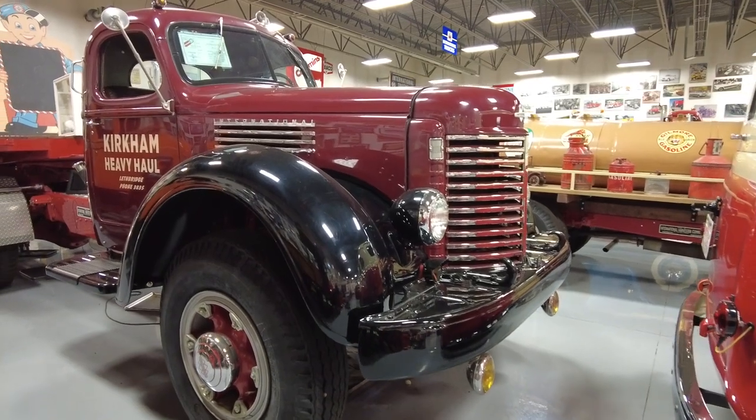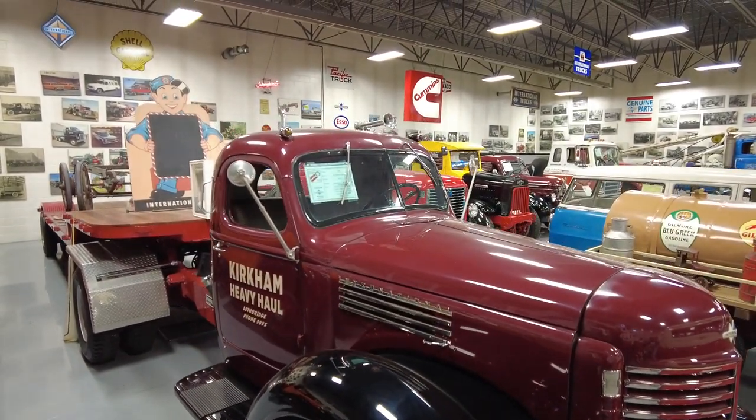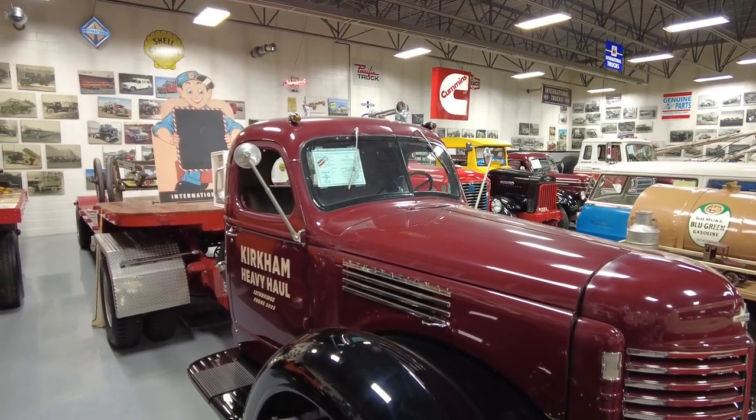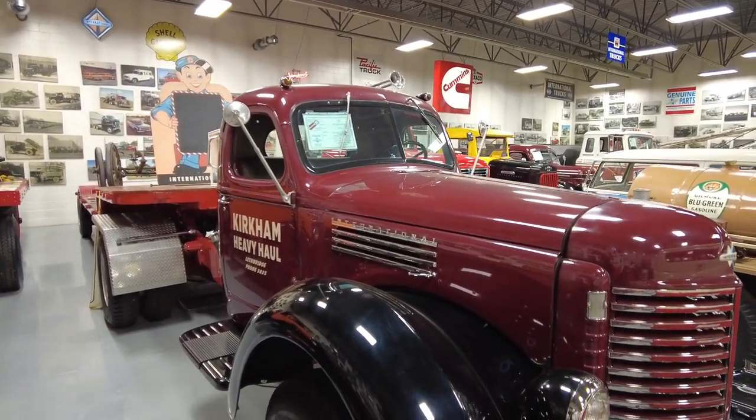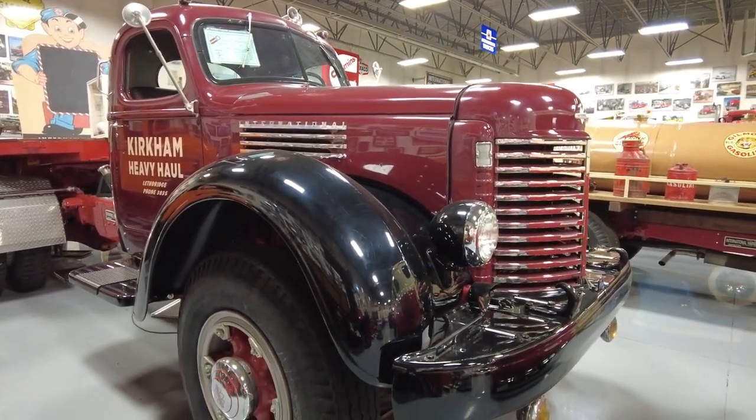The first time I drove it, in the first 200 feet, I knew that it was going to be a very nice restoration, very tight, very tidy, and done in original colors, maroon, black fenders.